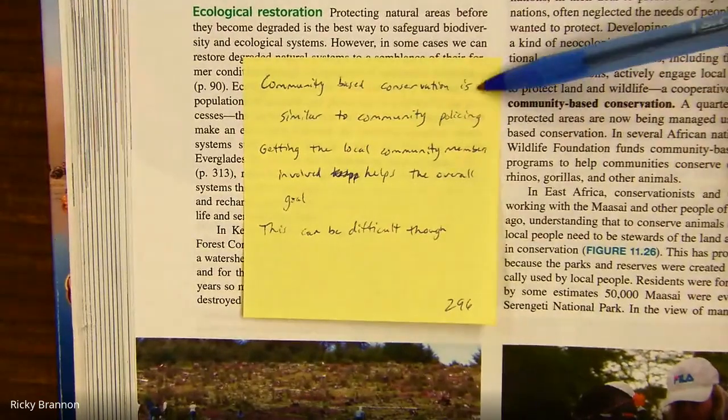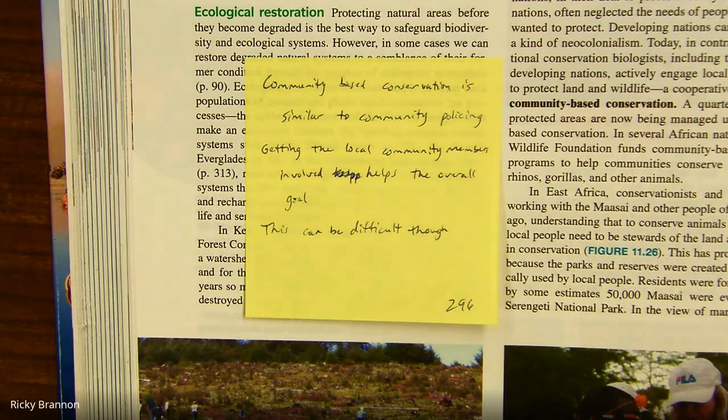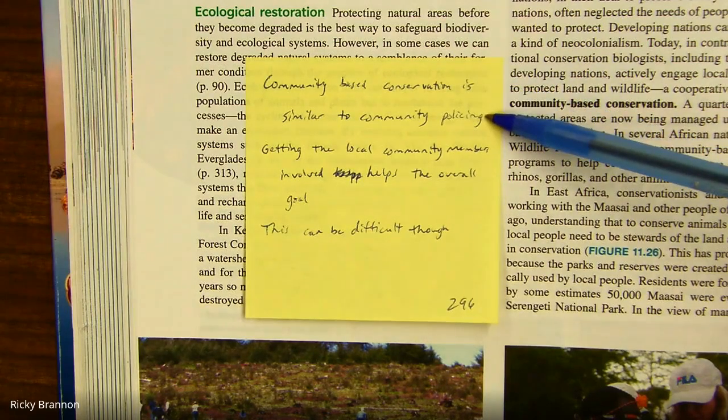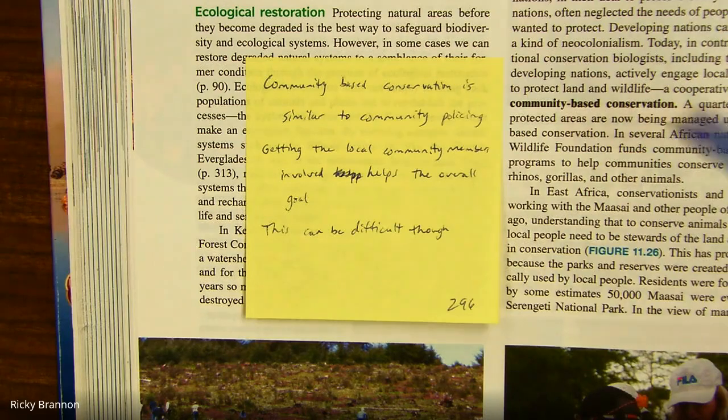So community-based conservation. You can see it's right there. Basically in the past, a lot of this, the biologists and conservation biologists who tried to protect the wildlife, always came from a richer nation and it was more imposed upon the poorer nation. So they kind of felt like it was the old school neo-colonialism. Basically, you're just telling them what to do. So what I wrote down here is that community-based conservation is similar to community policing. You need to get the local community involved, because by getting them involved, the overall goal of taking care of species and the ecosystems that are involved typically helps.